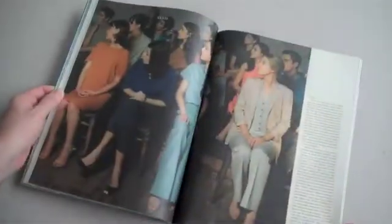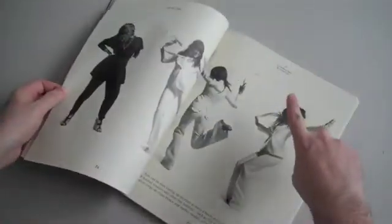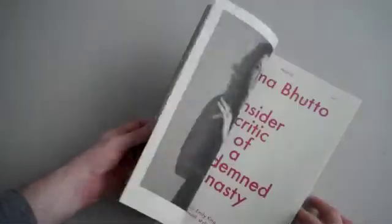It's sort of separated into chapters too, which I didn't really notice so much. The editorial, the fashion editorial, is really interesting. They've named songs that this woman's dancing to on each page, which is really nice.